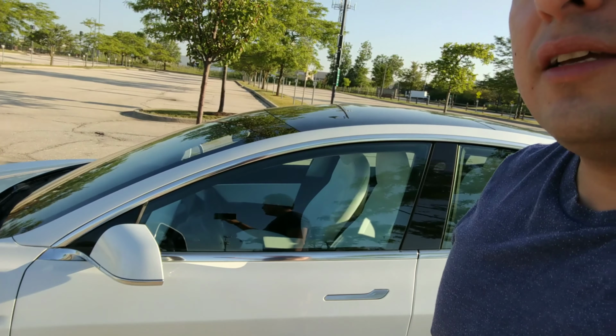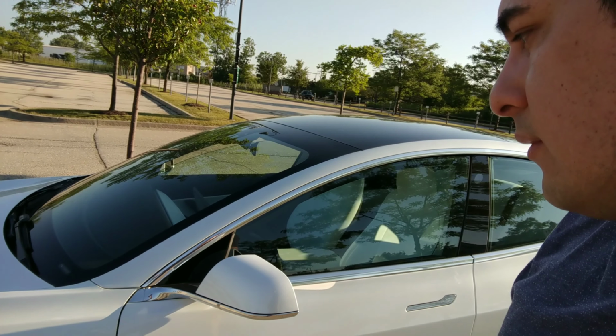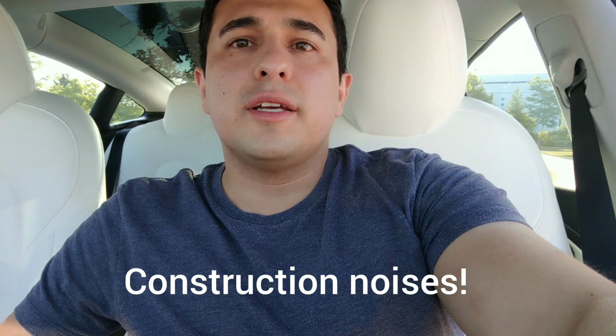Last time I actually picked one up, it was a blue car. But as you can see, I actually went with the white car this time. Standard range plus, if you guys don't know too much about Teslas, the standard range plus gets about 250 miles. The standard range you get about 220 miles. This one actually has autopilot, and I've been using it for the past few days now, just going through traffic and some city streets, stuff like that.